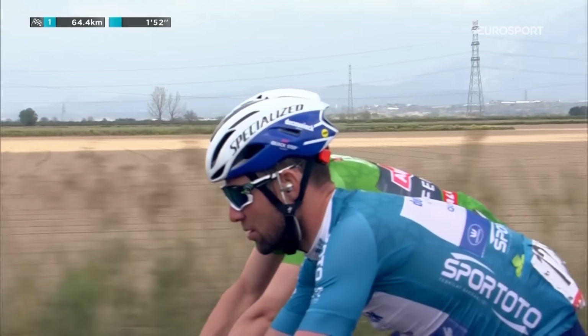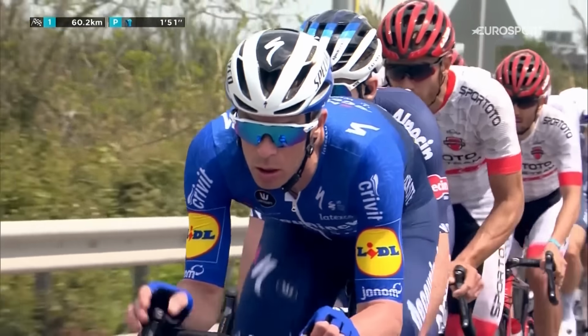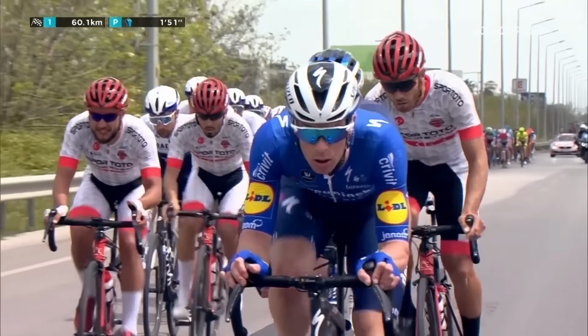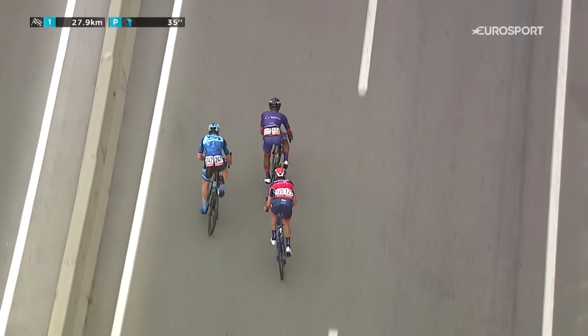Eventually we had 3 up front. The 2 we were concerned about, though, Philipsen and Cavendish, were shooting the breeze. Philipsen wearing the green jersey on behalf of Mark Cavendish, who has to wear the leader's jersey here after 2 stage wins. Ilio Kaiser was setting the pace.